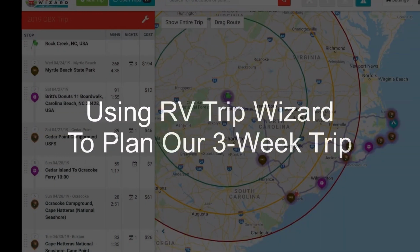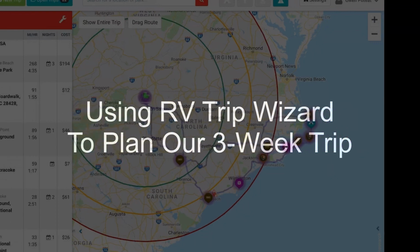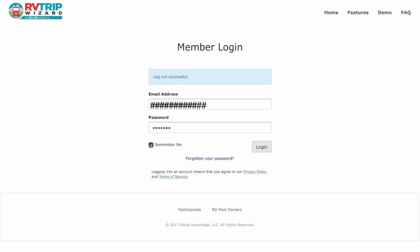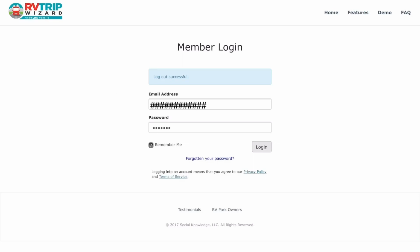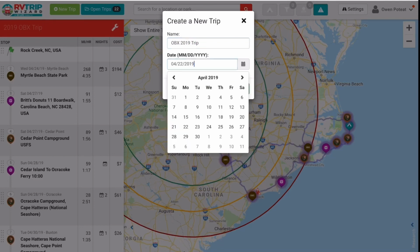We're going to show you how we use RV Trip Wizard to plan our trips and what we learned the last time we were using it. First things first, you'll need to become a member, pay the annual fee, and then log in with your email and password, which I've done here. You'll then want to create a trip to hold all your stops. In this case, we'll call it OBX 2019 trip. And we are leaving on 4/24, so I'll select that as our start date.